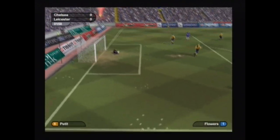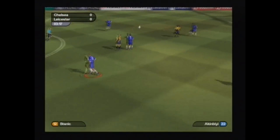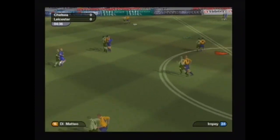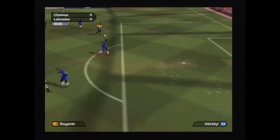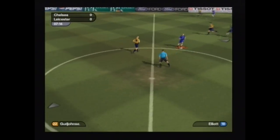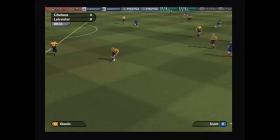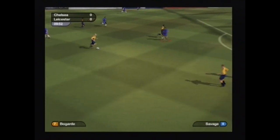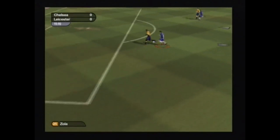Zola. Great stop by the goalkeeper. Flicks it on. Takes that with ease. Wants to kick it long. Short pass wide. Takes a shot. Savage! Zola. Elliot. Finds his target. Savage. Fine challenge. Lays the ball down the middle. Plays it through. Lays the ball on.